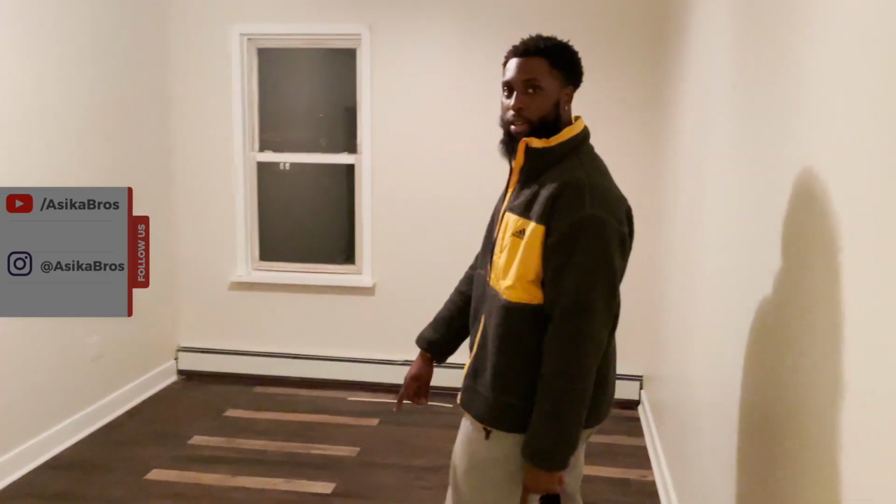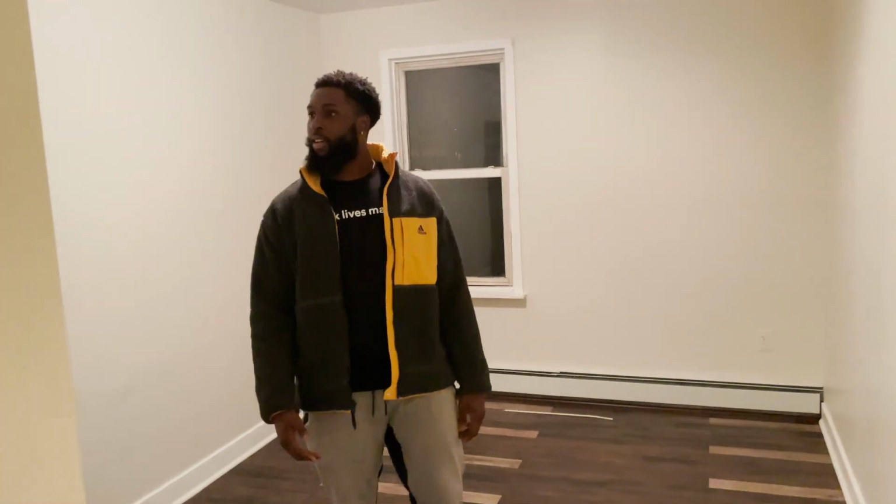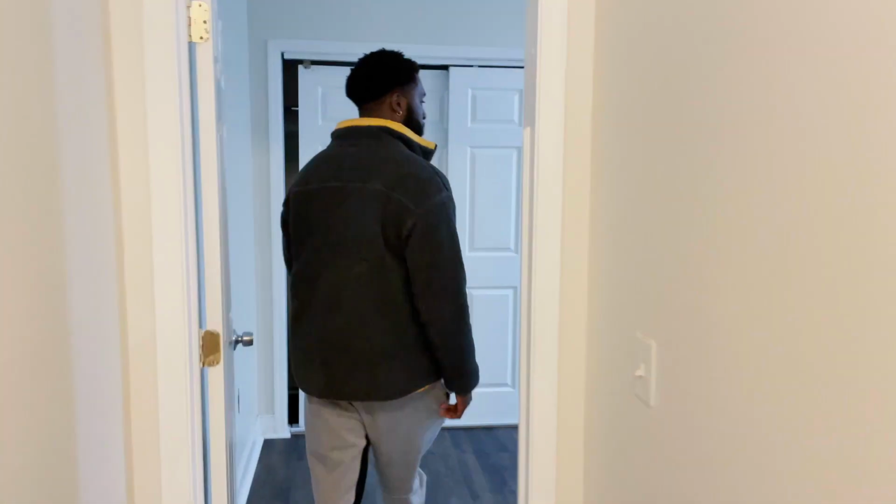Let's go show you guys over here. This room as well. Again, vinyl flooring has been done. New baseboards in here as well. Yeah, just painted the whole unit. And then this is the bedroom.